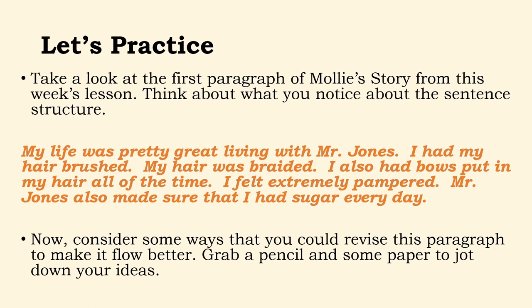Now, consider some ways that you could revise this paragraph to make it flow better. Grab a pencil and some paper and jot down your ideas. If you're able to, this would be a good time to pause the program to give yourself time to get your ideas written down before we show you some examples of responses that you could have created.